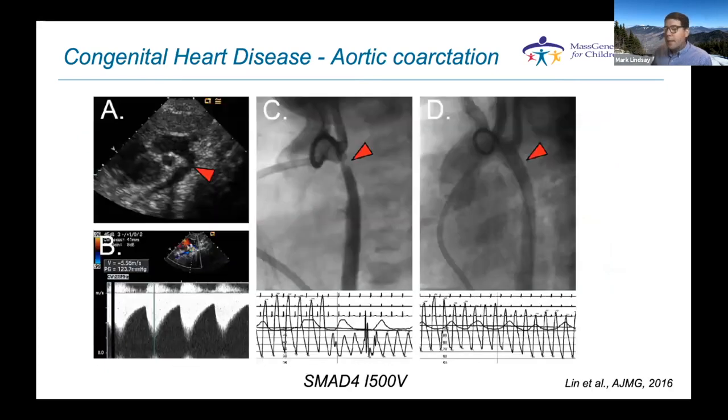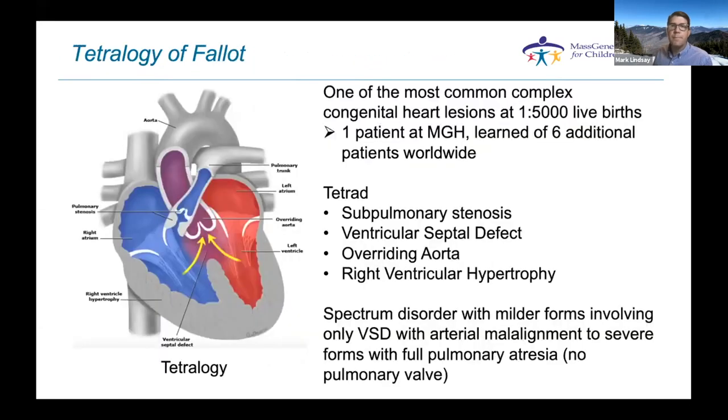This is from a study by Dr. Lin of a patient with Myhre syndrome who had an acute coarctation that was identified after birth, had to have surgical repair, and then came back into the hospital at a couple years of life with recoarctation. And recoarctation occurs actually not just in Myhre syndrome, but in a lot of patients with coarctation. But this can be treated with ballooning of the coarcted area.